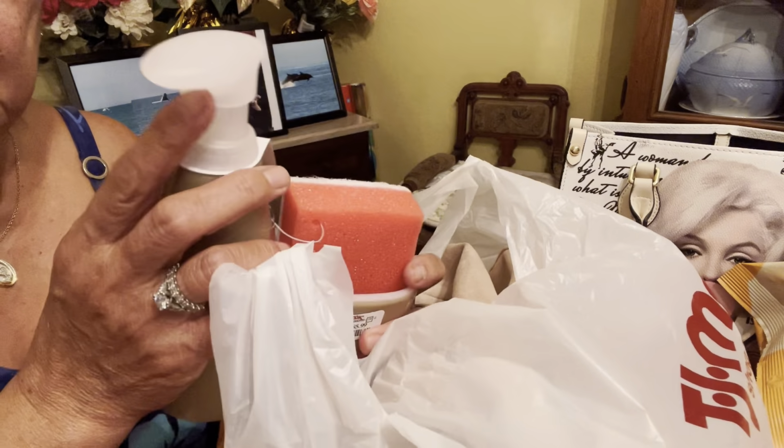And this one is a holder for the sponge. Because our sink does not have a place to just throw the sponge anywhere, so this is good. Huh? This is good. And I have here a very nice dress for Christmas.